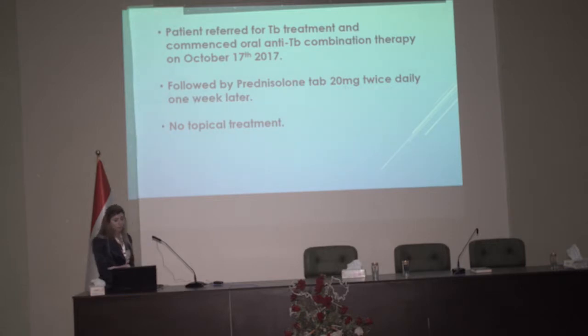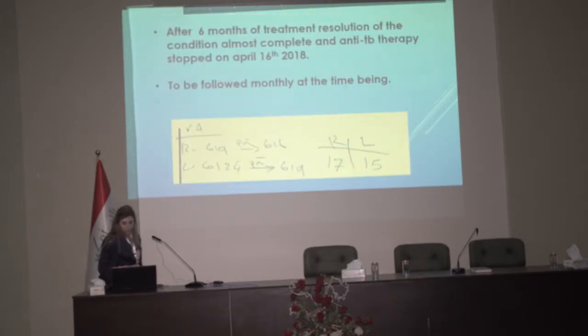The patient was referred for TB treatment to an internal medicine specialist and commenced oral anti-TB combination therapy on October 17, 2017, followed by prednisolone tablets 20 milligrams twice daily. Actually, it was 1 month later. This was a mistake done by me during typing the case. No topical treatment was used for the patient.